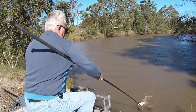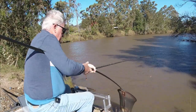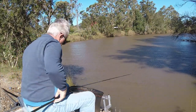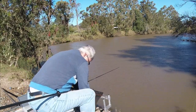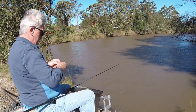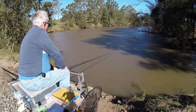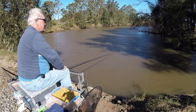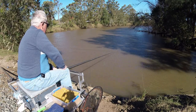Oh, missed him. That's it. Okay, that's probably still about 3 pounds or so, I think. But that's one or two fish being put together in the net. Yeah, starting to get one or two bites now, eh? Actually getting stronger at the moment. Tends to do that as we get later in the day.